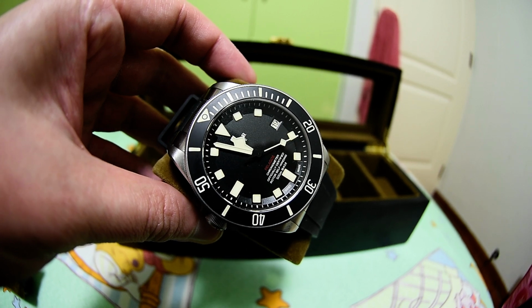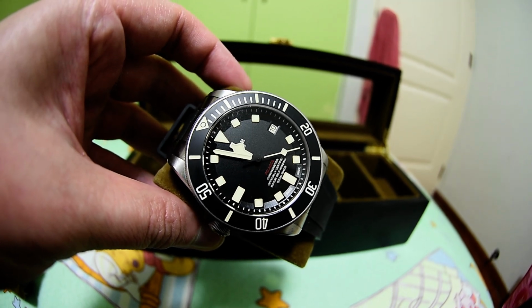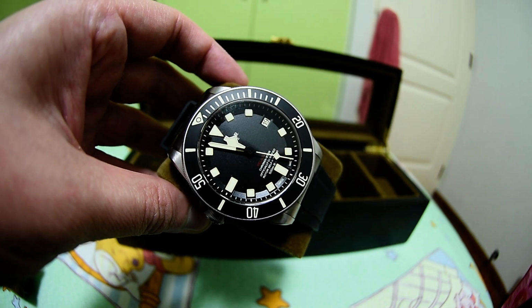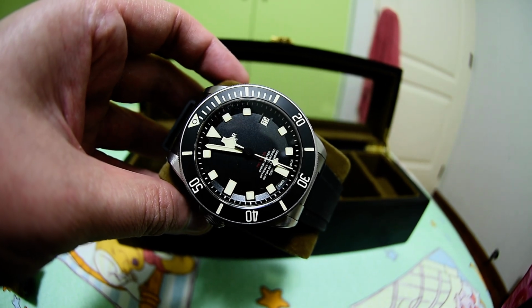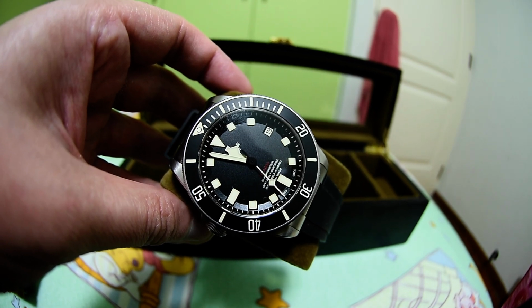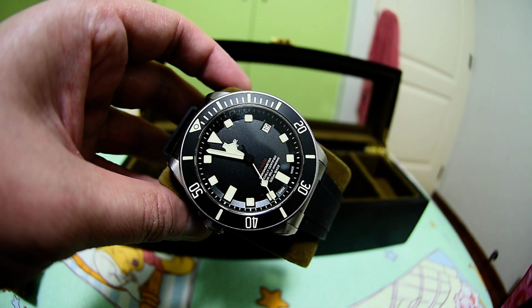Some people like commenting, "Oh yeah, this guy wears Rolex and this and that." I don't really like it. I don't really like to attract that kind of attention. When I wear a watch, I want to enjoy it by myself. I don't like when people talk about my watches, or start looking at my watches on my wrist.